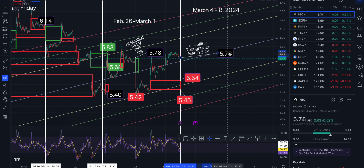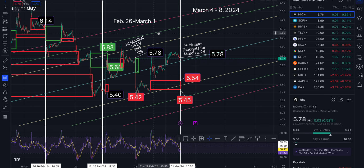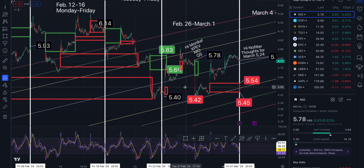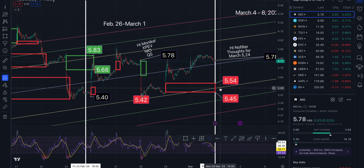So here are your targets. Oh, no, I want to give that later. This is just the gap and go. Sorry, otherwise it's going to get longer. I'll do that in a second. Okay, for the gaps. I got sidetracked.